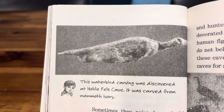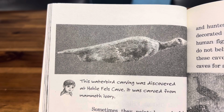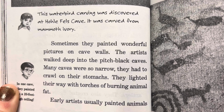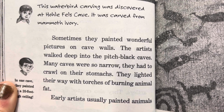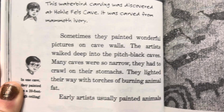This water bird carving was discovered at Hohlefels cave. It was carved from mammoth ivory. Sometimes they painted wonderful pictures on cave walls. The artists walked deep into the pitch-black caves. Many caves were so narrow that they had to crawl on their stomachs. They lighted their way with torches of burning animal fat.